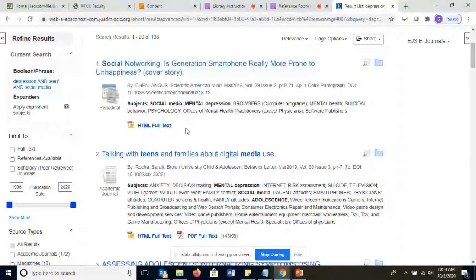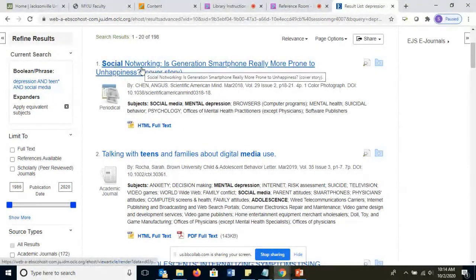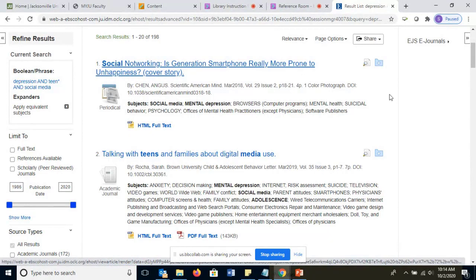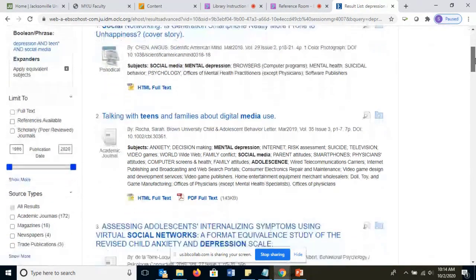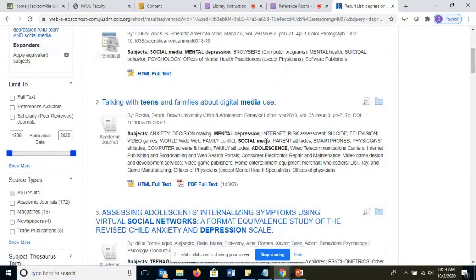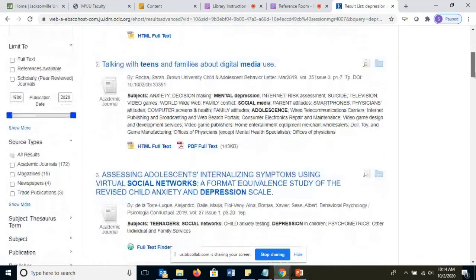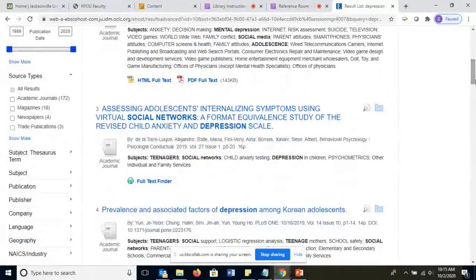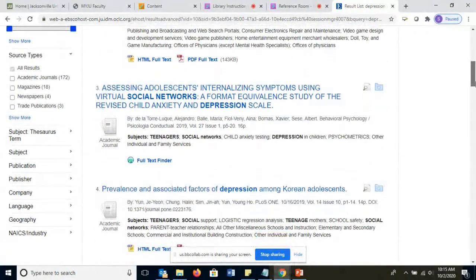We can also add additional keywords too based on what we find, because this one is talking about social networking. They're calling it social networking. Let's take a look. Social media, video games, depression, social anxiety, child anxiety.